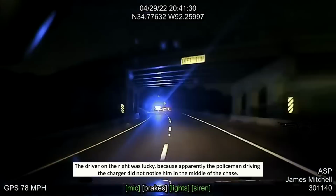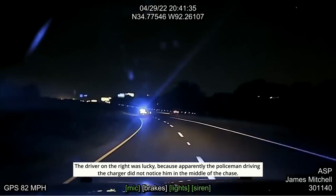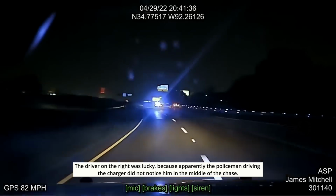About 80. The driver on the right was lucky because apparently the policeman driving the Charger did not notice him in the middle of the chase.